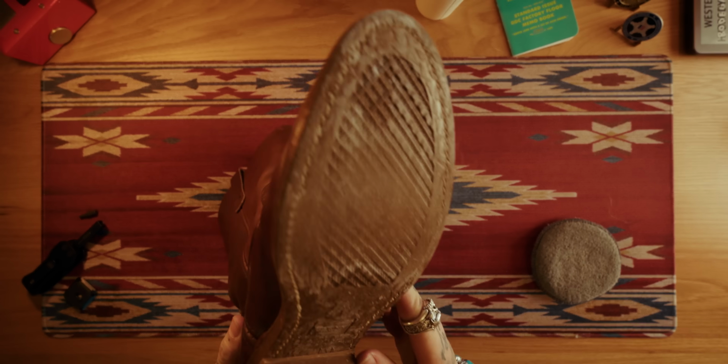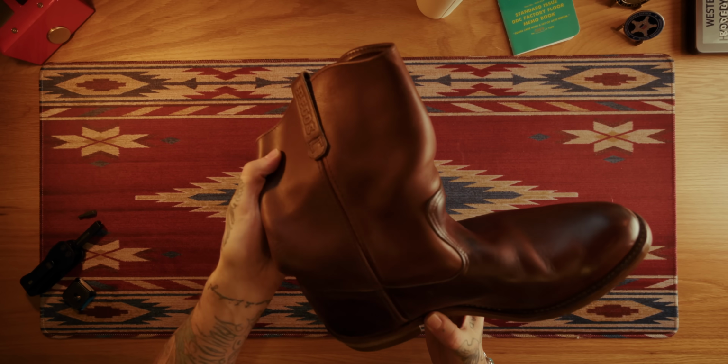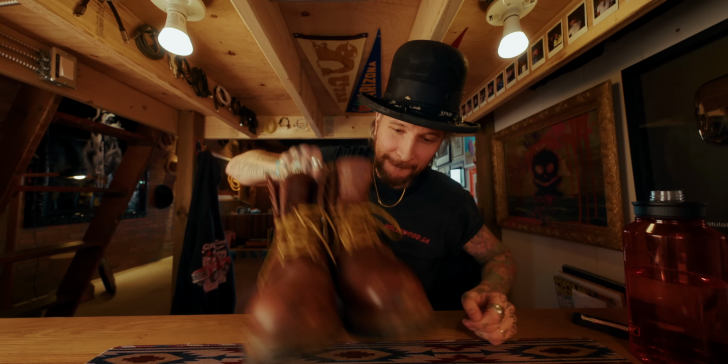Now, Red Wing don't make these anymore, but they make other boots similar to these. You can also just find them if you do a little bit of an internet search. People are still selling them. I got these on eBay, which brings me to the next pair of boots.